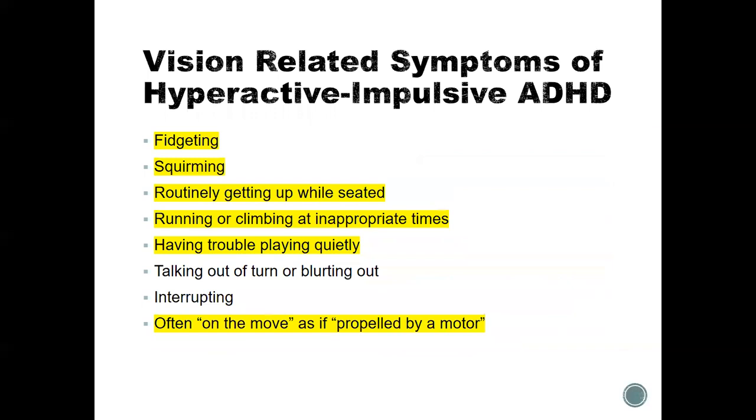Because that kind of leads us into looking at the other type of attention deficit disorder, which is the hyperactive impulsive ADHD. Now, when kids have this type of ADHD, the hyperactive and impulsive, a lot of times there's more than one thing going on here, and vision is kind of a part of it.